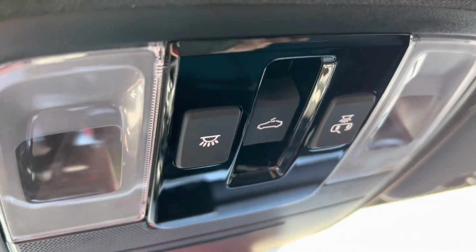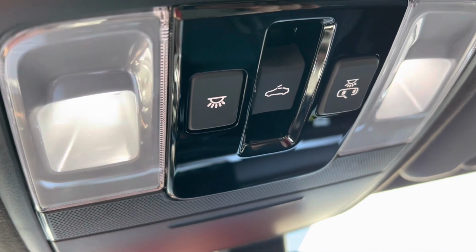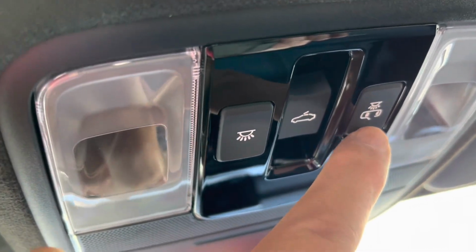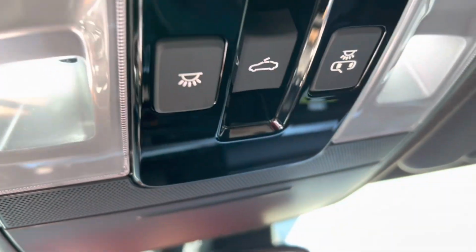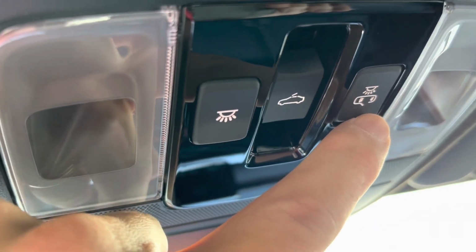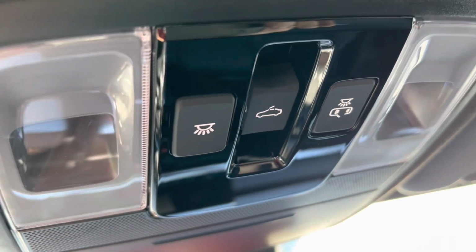All right, overhead console. Just wanted to show you this, that the GT Line premium package and premium sport package does give you all LED lighting on the interior of the car, front and back. This button you push in and leave it in. That way when you open the door, the lights come on. And then when you close the door, after a short delay, the lights will go off. But this button over here has to be pushed in for that to work. And then here is the switch to open up this standard size moonroof.